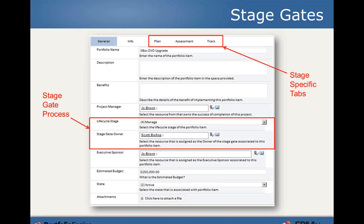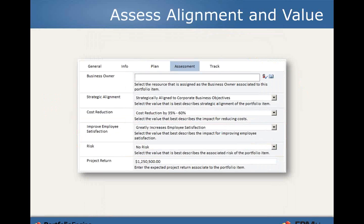And then the information of really how well do you score and align this project. Information that you want to capture regarding how well this aligns with your business objectives. What's the value it provides as far as revenue or cost? What risk values does it have? What kind of returns do we expect to get?